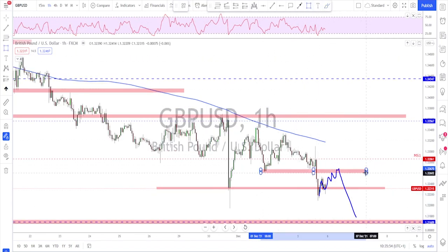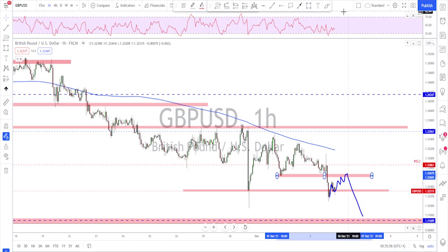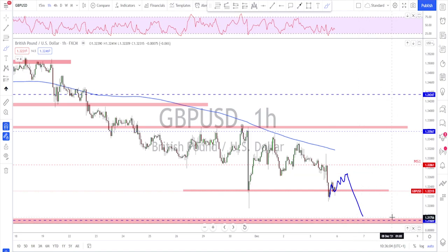This is what I'm seeing here, a potential retest toward this area to then tag this last line of defense and this key level of support down here. That's why I'm thinking we might see that level getting tested before a reversal or a correction starts to happen.